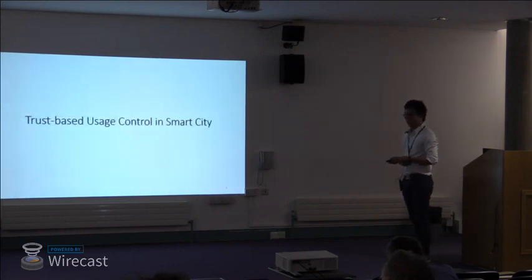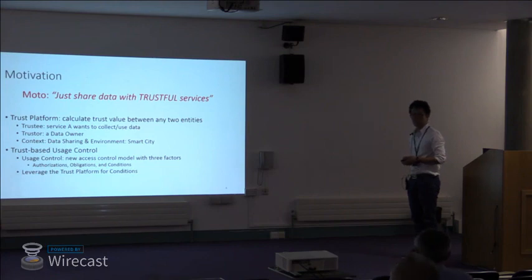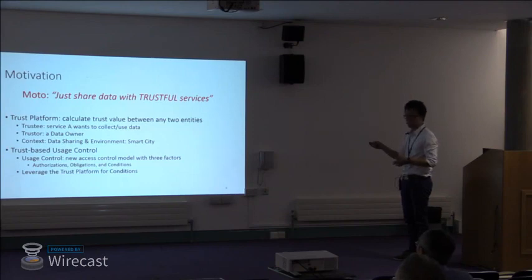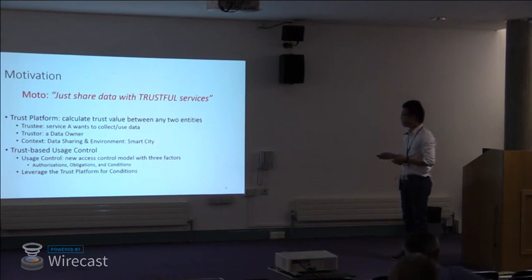So I'm going to present our solution for data privacy in smart cities. Our motivation here is that we should only share the data with trustful services. So there are two questions here. What is a trustful service? And if we have mechanisms to validate whether a service is trustful or not, how can we make an access control mechanism to do that?